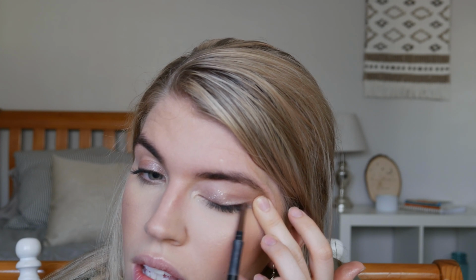Alright, so I'm just going to very lightly line my eyes, and I'm just going to go in my lash line. This will help you get a very simple but defined eye look. And then while they're still setting, if you're someone who likes to smoke out your eyeliner a little bit more, they're definitely workable in that way.